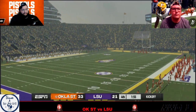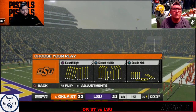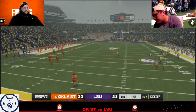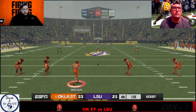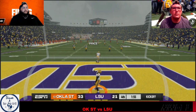The extra point here this time. First one we've seen of the day, folks, and Oklahoma State is successful on it. Taking a 12-point lead with 1:55 left here in Death Valley. One of the most difficult venues to win at for an opposing team. I don't want to take anything away from Ollie Gordon. I'm just not sure he gets that done.